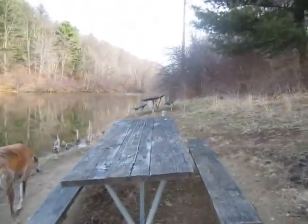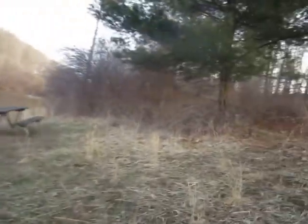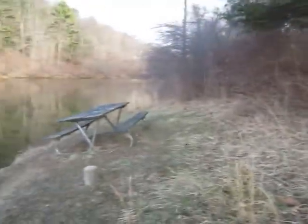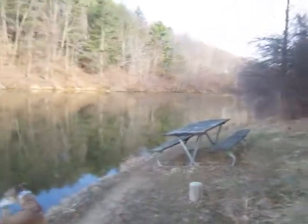Look what we found, a picnic area next to the lake. How cool is that? And then the trail goes up that way. We're going to take a mid-morning break right here.